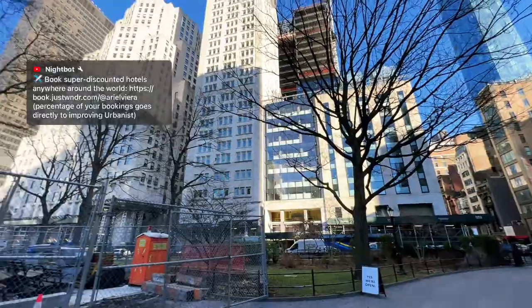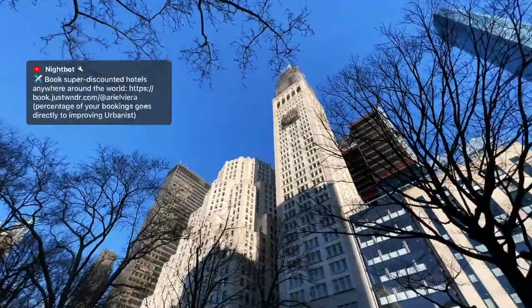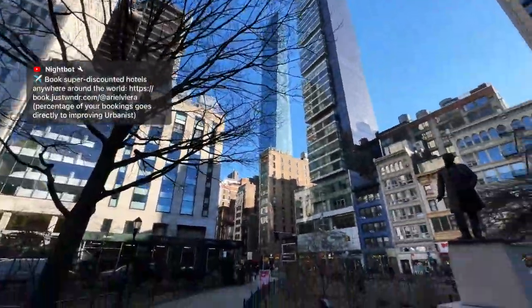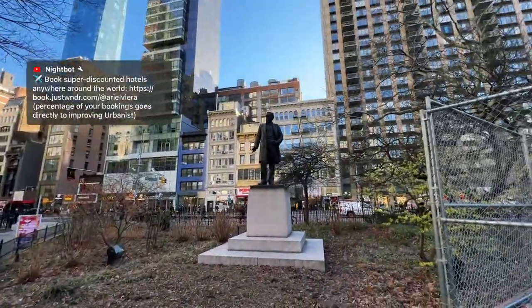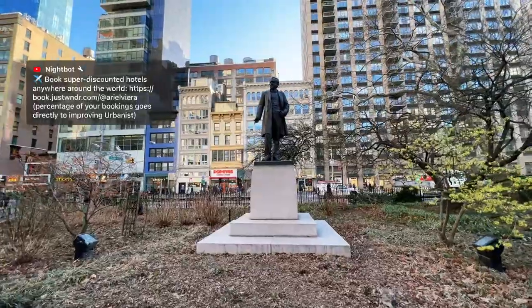Stay tuned, short videos are coming of this building right over here. Otherwise, I have a long, one hour long live video history tour of Madison Square Park. So search Madison Square Park Urbanist. It'll pop up. It's the one called Madison Square Park Architecture Tour.